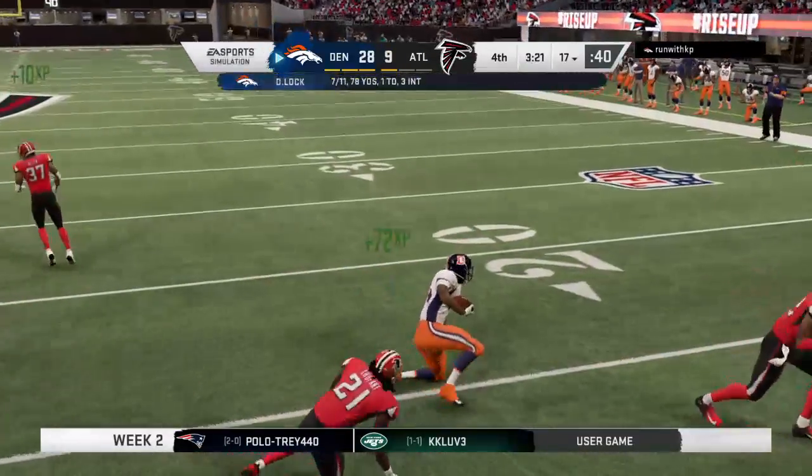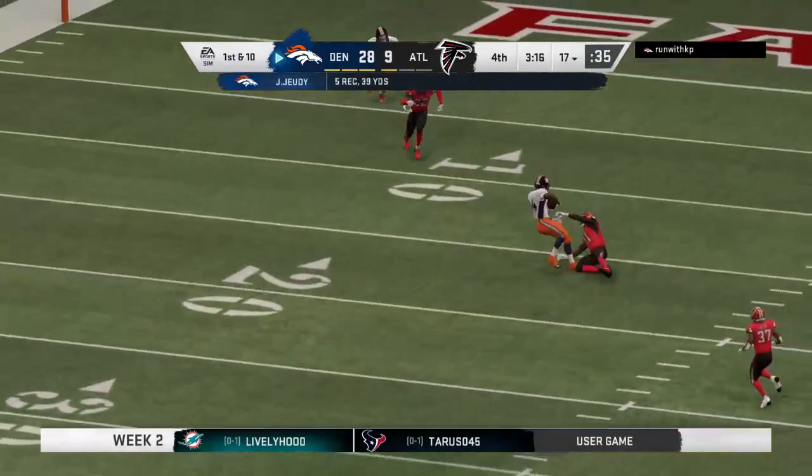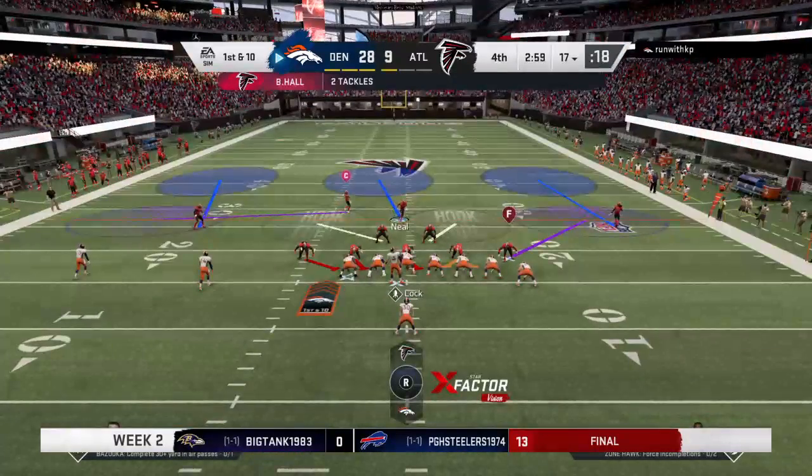Now a nice throw here, right side. He hauls it in, and they'll get him down up past the 15. A gain of 13. It's a first down. So a little breathing room now. 1st and 10 at the 17.